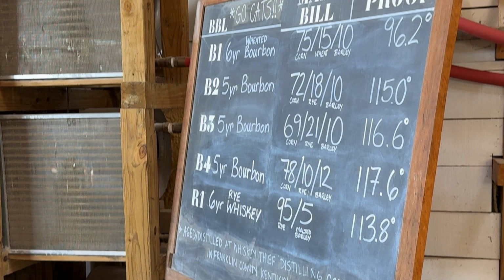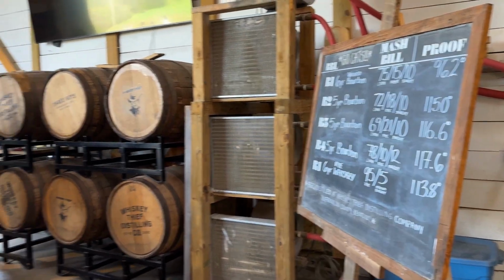All really, really good. Unfortunately, we did not end up bringing one home with us. I did really like them all, but I know that sometimes they have some that are maybe just a little bit better. So we're definitely going to be going back again to see if we can find another one that might be a little bit more out there, a little bit of a better barrel. Not saying these barrels were bad. They were really good. I think number 3 is what we all agreed was our favorite.